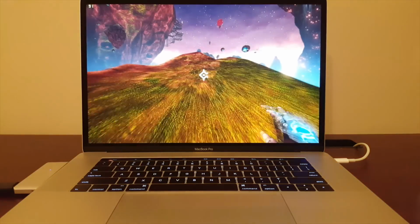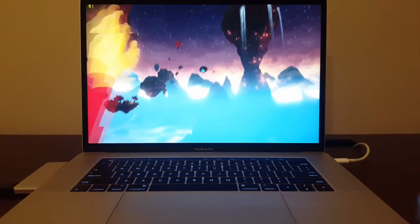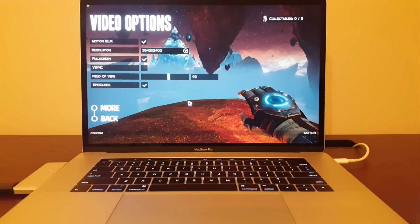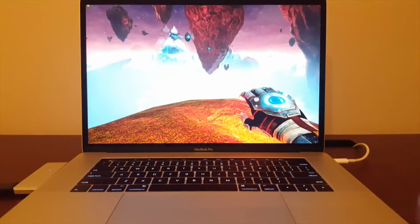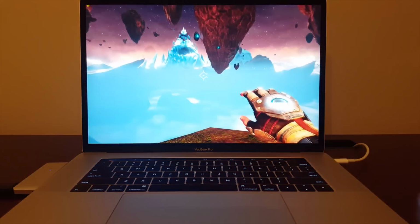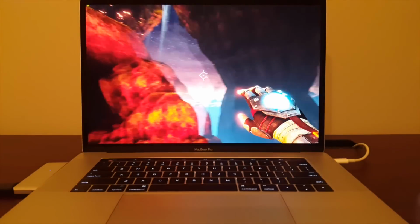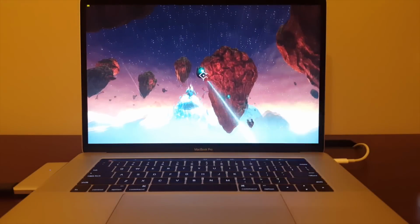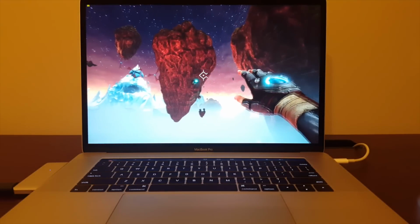But on these, I wouldn't turn up the graphics, because when I tried to turn up the graphics, it was pretty bad. I mean, I cranked it up to max. I think it was like 3200 by 2400, somewhere around that. I forget the exact resolution, but it was absolutely horrible. I was getting like 24 FPS. It was terrible. So just keep it at 1920 by 1200, crank all the settings up, and you're gonna be absolutely fine.